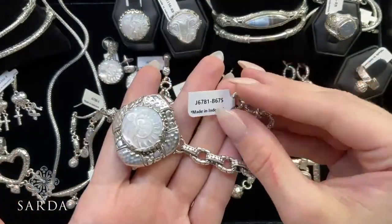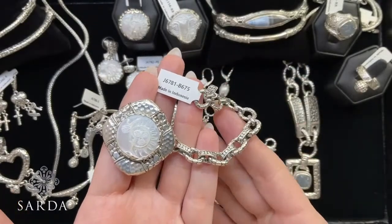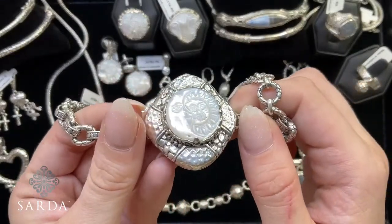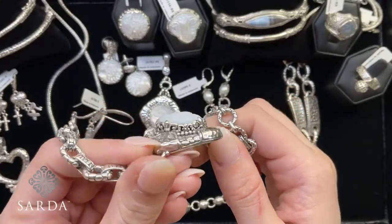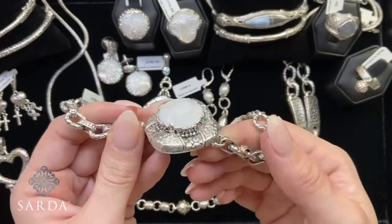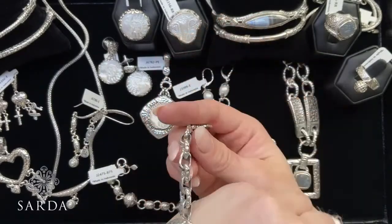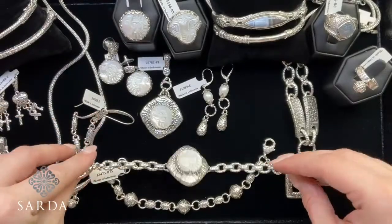And then we've got the little sun and moon bracelet. J6781, the white mother of pearl moon lobster claw bracelet, fitting a 6 to a 7.75-inch wrist for $189.99. I love these little fleur-de-lis details, curved piece on the silver, so it sits really nicely on the wrist. And this does have that, again, 360 lobster claw.